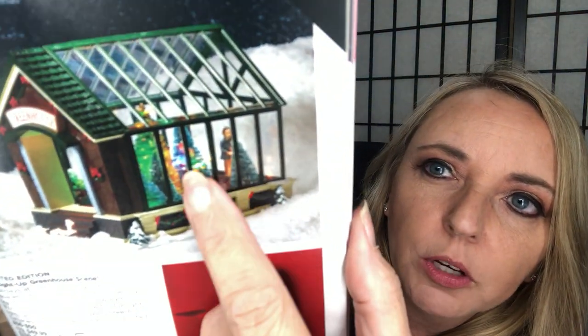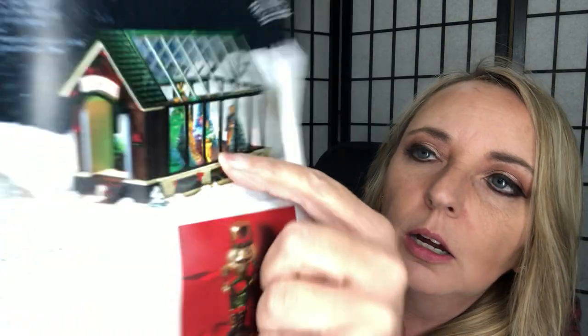And then we have a greenhouse, which I have seen other representatives display. It's really cute. It's even cuter than what it looks like in the brochure. This greenhouse has Christmas trees in it, and little people in there looking at the Christmas trees. It's really pretty. It lights up. It plays Hark the Herald Angels Sing, The First Noel, Joy to the World, Deck the Halls, Silent Night, We Wish You a Merry Christmas, Jingle Bells, and Oh, Christmas Tree. So it plays quite a few different songs.